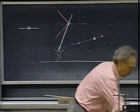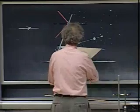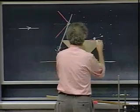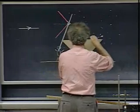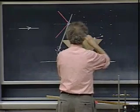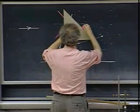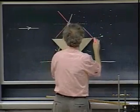What is that raindrop doing? Well, that raindrop is throwing back at the sun light in the form of a cone, and the cone has this angle, 42 degrees.